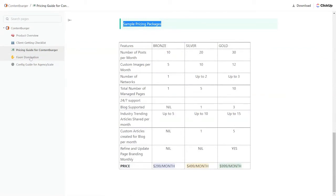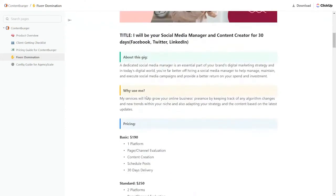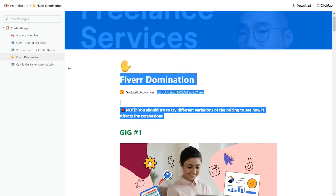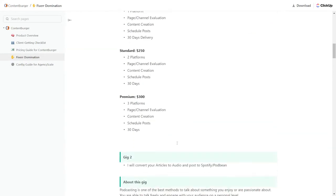Now, if you don't want to set up a full-fledged agency right away, you can go right to Fiverr and become a freelancer. In Fiverr, setting up freelance services, we give you gigs. Here's gig setup number one: I will be your social media manager and content creator. It gives you the actual wording to use in the title for your Fiverr account. Try different variations. This is another pro tip. We give you all these pieces. Why use me? Give some defense on why. Here's your basic pricing, your standard, your premium pricing.